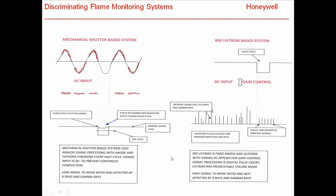So we are probably the only people now who extensively use UV tube for gas firing, and like we pointed out earlier, its response in the UV region is so high that you don't need to amplify much more than the raw signal you get from the UV tube.